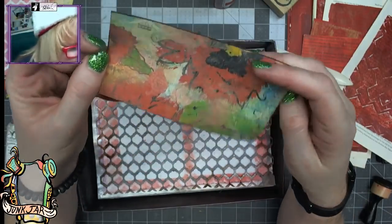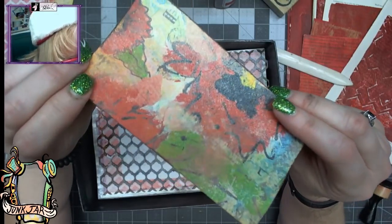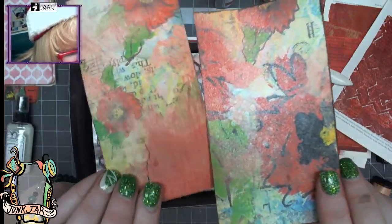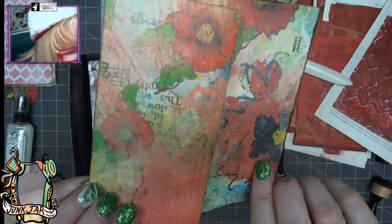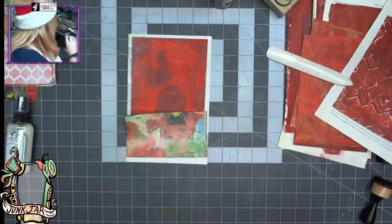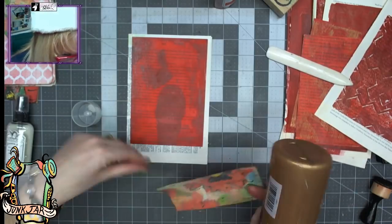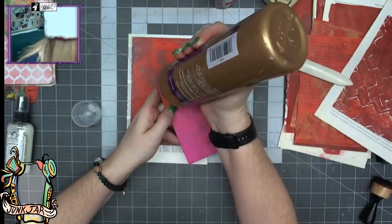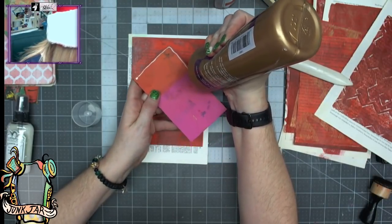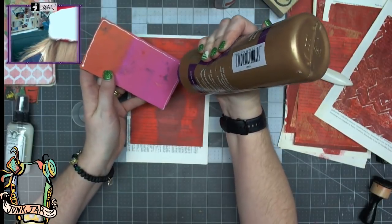So it has, I don't know if you can see, it has a shimmer to it now. Whereas before I sprayed it, it was matte and didn't have the shimmer. Does that make sense? All right, so I'm going to put that right here. And I'm going to glue it as a pocket so we can use those Project Life journaling cards that I put in here. So I'm just putting a little bit of glue right around the edge.